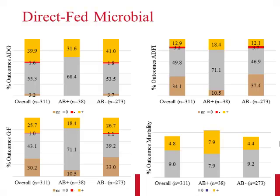Now, recently we just broke this out and said, well, is it different when there's antibiotics in the base diet compared to no antibiotics in the base diet? So we can see here 38 trials used antibiotics in that base diet, and we reduced our efficiency here to 31.6% of those trials reporting a positive outcome. That compares to 41% when there is no antibiotic in that diet. So kind of interesting there. If there's antibiotics in the diet, our probiotic is less effective. There's just a lot more that are no difference. And I'll touch on some reasons why that might be at the end.